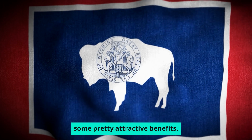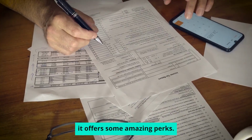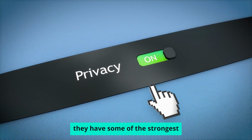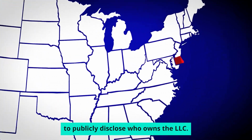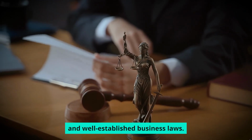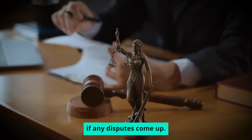For example, Wyoming has become incredibly popular for LLC formation because, well, it offers some amazing perks. You see, there's no state income tax, which means more money stays in your pocket. Plus, they have some of the strongest privacy protections in the country. They don't require you to publicly disclose who owns the LLC. On the other hand, Delaware is famous for its business-friendly courts and well-established business laws. And basically, this means you get really solid legal protection and predictability if any disputes come up.